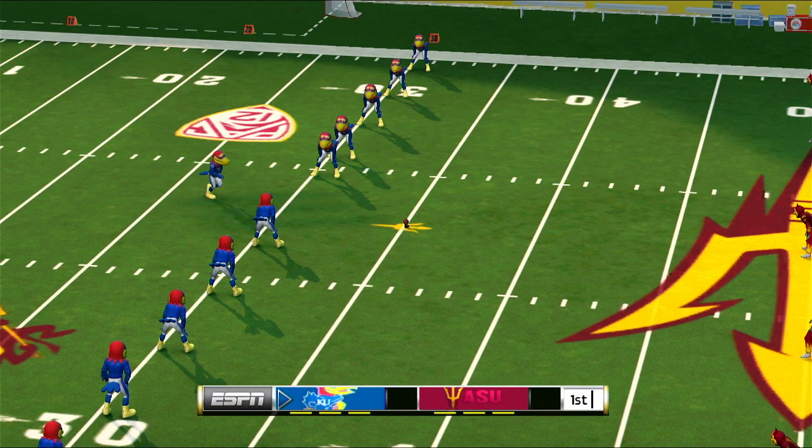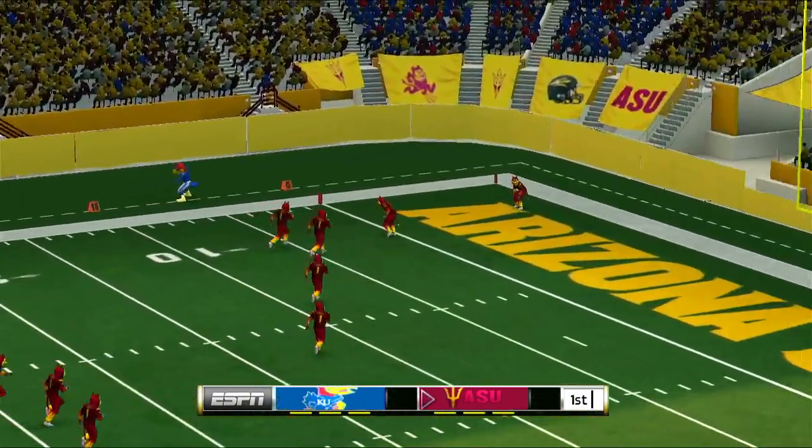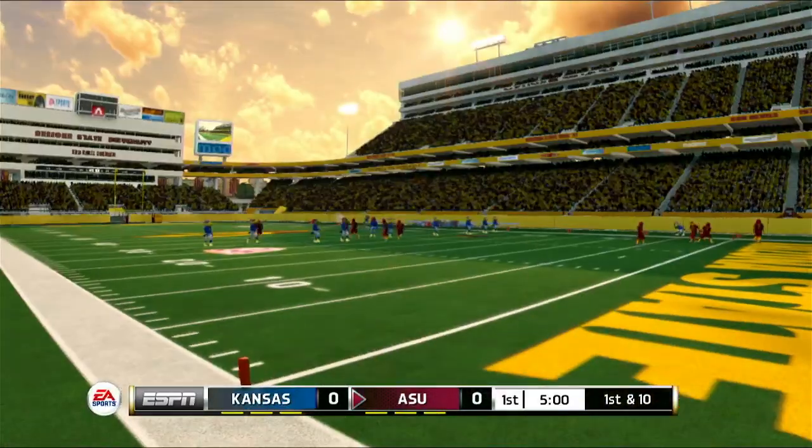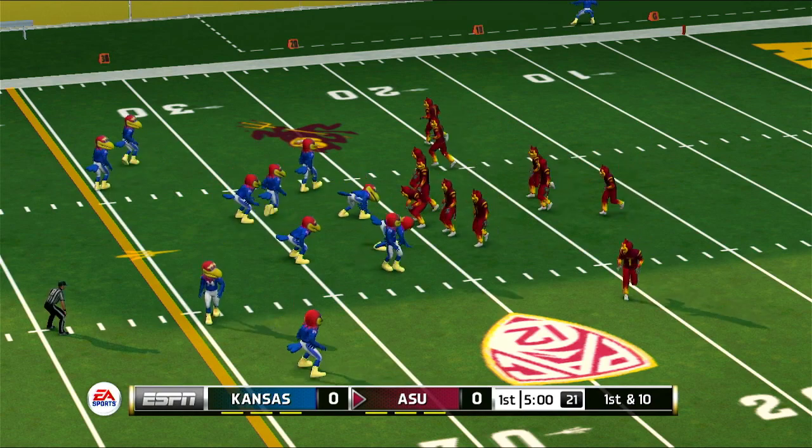We'll see how this game plays out as they get ready for the opening kickoff. Sends it sailing downfield. And it sails out of the end zone for a touchback. The quarterback brings his troops out onto the field for the first drive of the game.